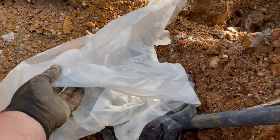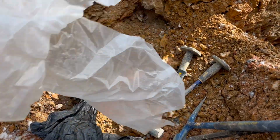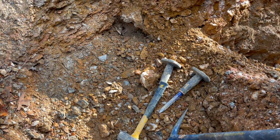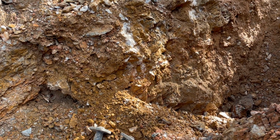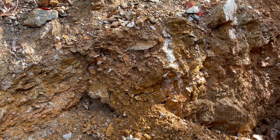I forgot to add, I usually bring some plastic with me. This is heavier plastic, this white plastic, and I've got the black trash bag. I like to have plastic usually to sit on so that all of this mud and everything just doesn't soak right into my clothing. That way I'm a little bit more dry at the end of the day on my way home and I don't ruin my car.